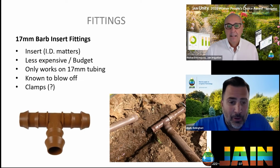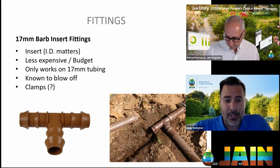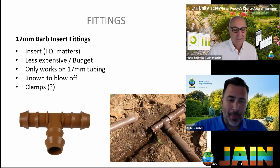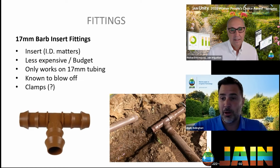The great thing about these fittings is they are very cheap. One of the downsides, though, is they only work on one specific size tubing. For example, the picture in the lower left has a 17 on it because it only works on 17 millimeter tubing. If you tried to use this fitting on 700 by 600 tubing, it would go in great, and as soon as you pressurize the system, it's going to blow apart.